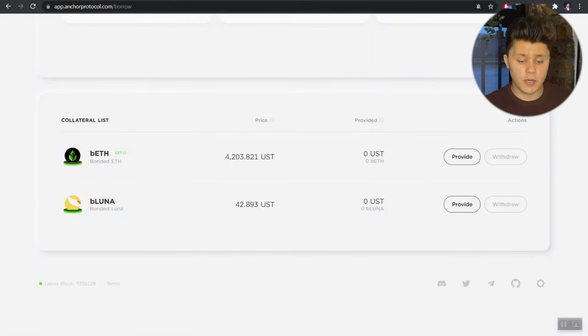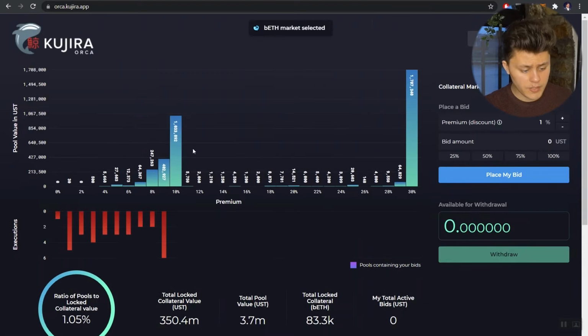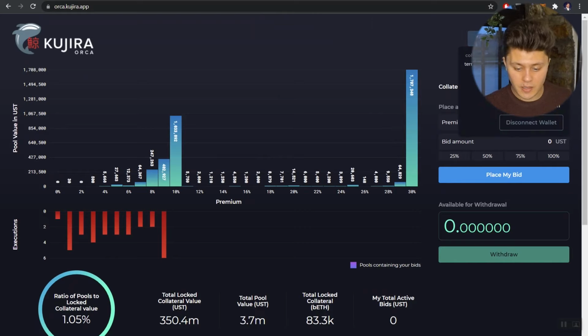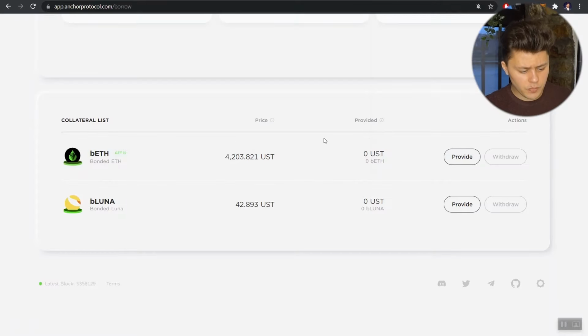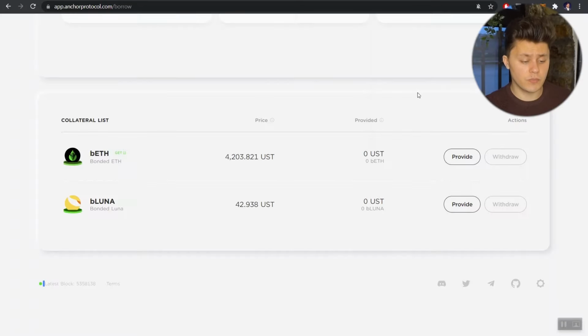And also on Kujira, you can look at the market for both of them. So we're looking at the bLUNA. You can also look at bETH. You kind of see where the market is for that right now. Most of it tends to be at the 10%, and then you probably have a big whale sitting here at the 30% premium asking for that. But let's head back to bLUNA here, and we'll head back to Anchor. So you can provide the bonded ETH right here, and you can borrow UST in return.